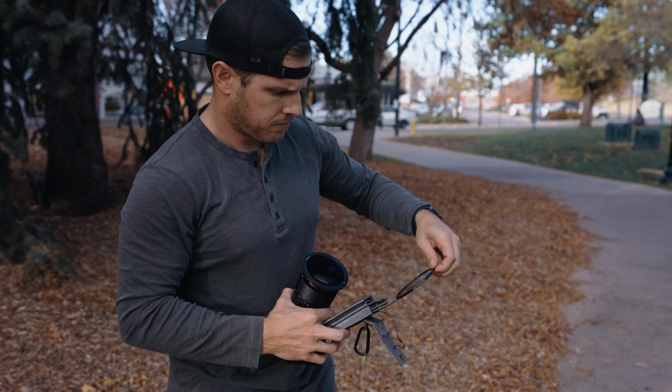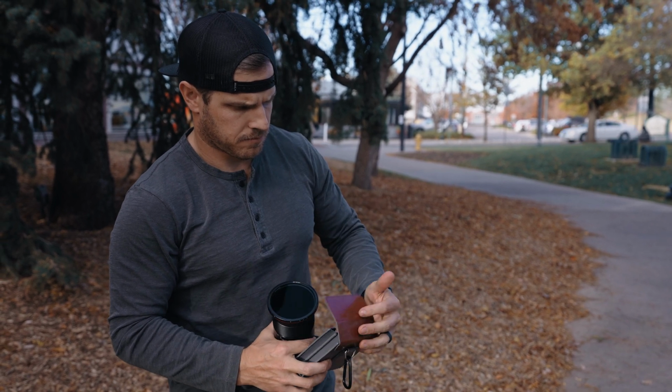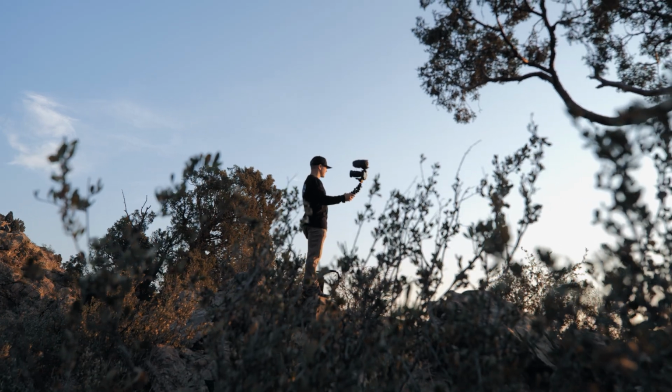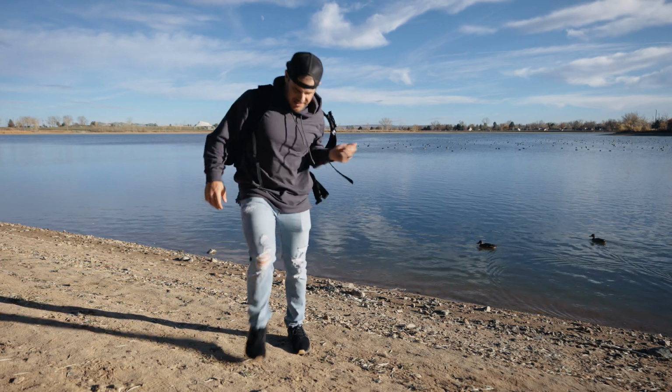A lot of times we still have to be able to adjust for aperture, ISO, and our shutter speed. Now, if we're controlling the light, that's one thing, but when we're outside and we're trying to control the light or the setting, then we have to have that flexibility to be able to have a mist filter with a variable ND filter that can also be used simultaneously.